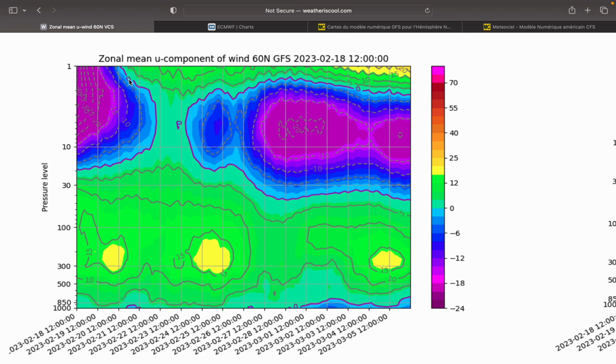And the all-important zero line is what we need to focus on, and the thing that will say whether we're getting a tropospheric response to the warming or not is if these blues and purples up here in the stratosphere come down to the troposphere at like 300 to 500 hPa. And at the moment, up until like March 5th anyway, they're staying in the stratosphere.